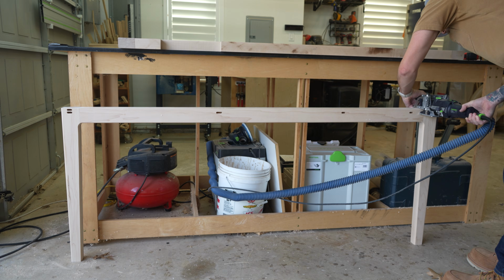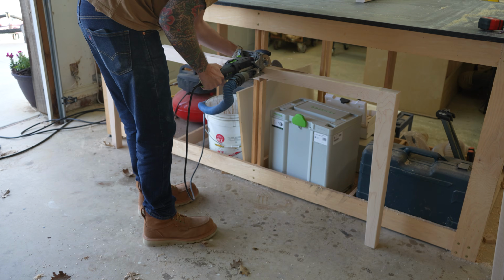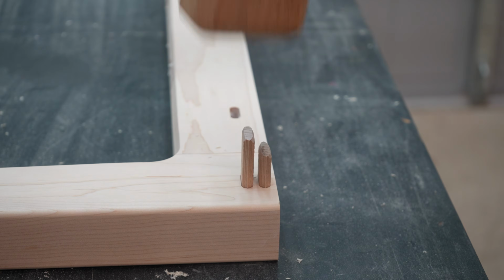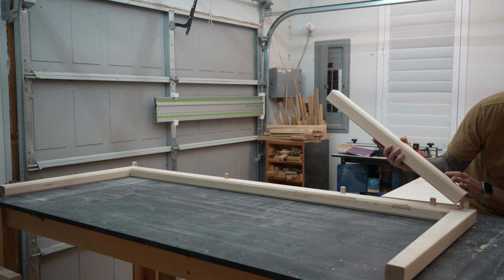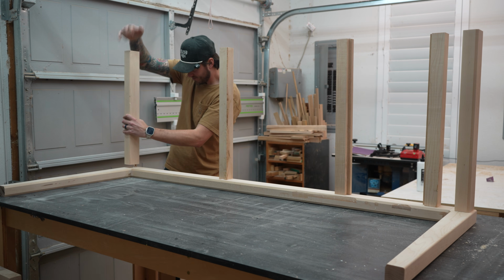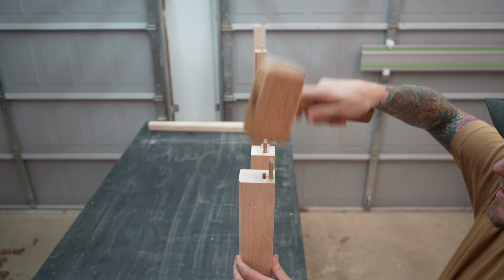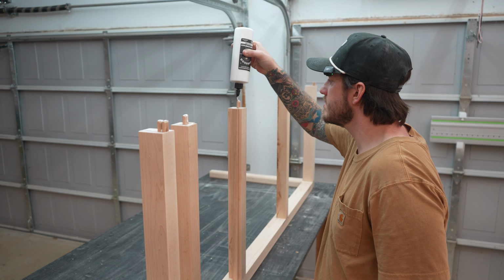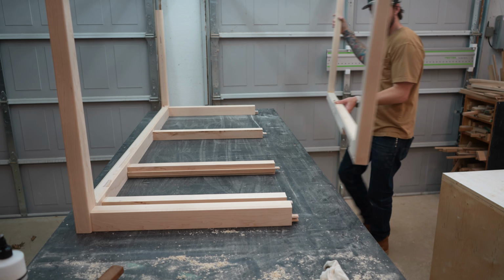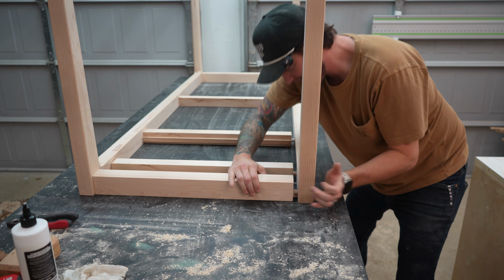At this point, I've finally got all the pieces for the base done and all of the domino holes mortised out. Usually, for a more complex base like this that has multiple dominoes and a drawer, I would do a dry fit before gluing this up. But I'm getting a little bit impatient and I want to see this thing come together, so I'm just going to go for it. And this isn't like foreshadowing for something going wrong, but it wasn't necessarily easy either.